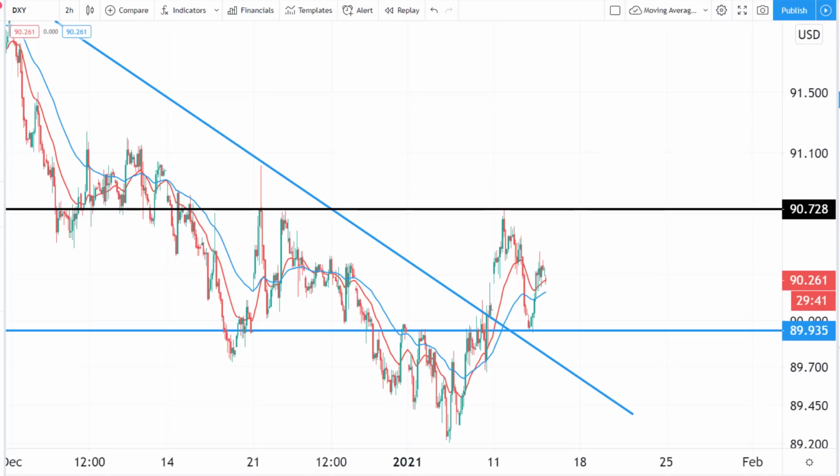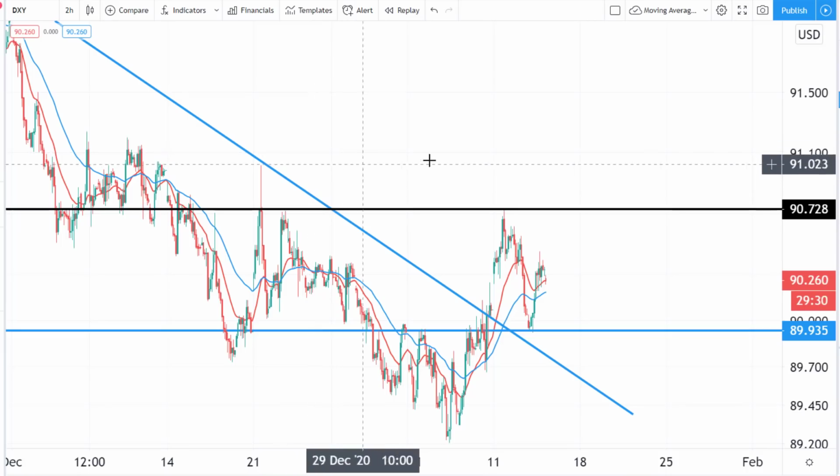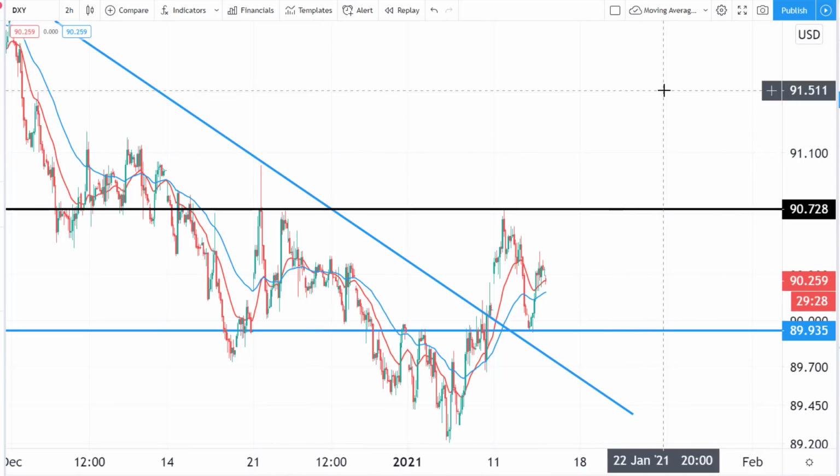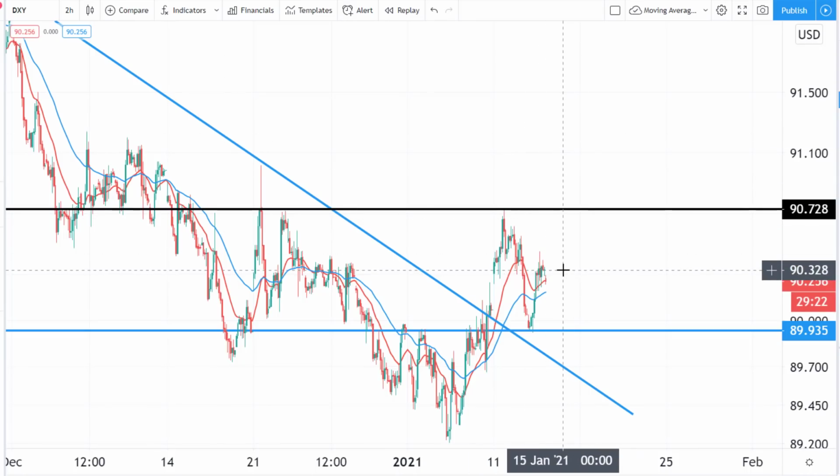So this is an incredibly important point here for dollar movement across the board. If the dollar can get above 90-70, we could be looking at not only 91.10 next resistance, but possibly even back to 91.50, 92. It could put the dollar bulls back in control. This is the critical time where they need to do it.